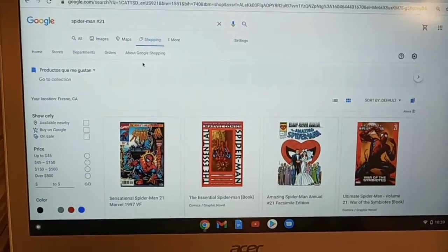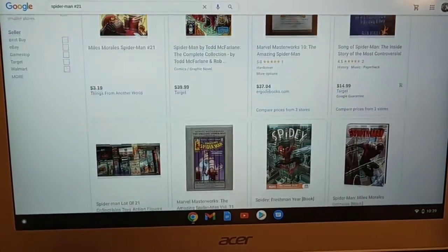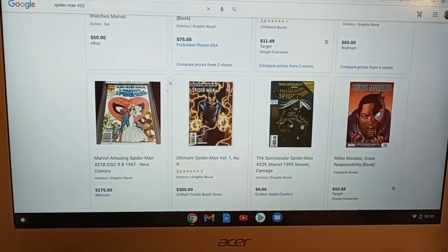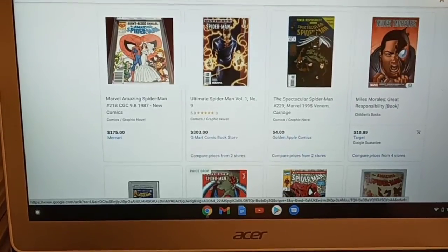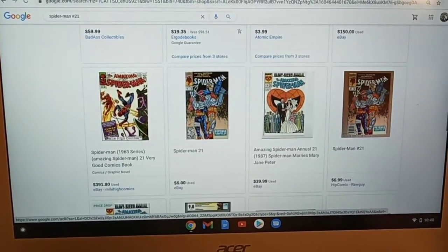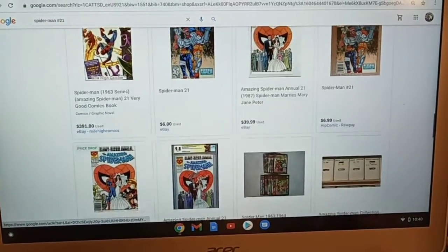The price is on. Let's see what we got here. So far, nada tostada. Marvel Masterworks. And this is such a cool cover. This right here, Amazing Spider-Man number 21. Well, there's this one, and there's this one. Should we just click on any one? That's the only ones I found so far.